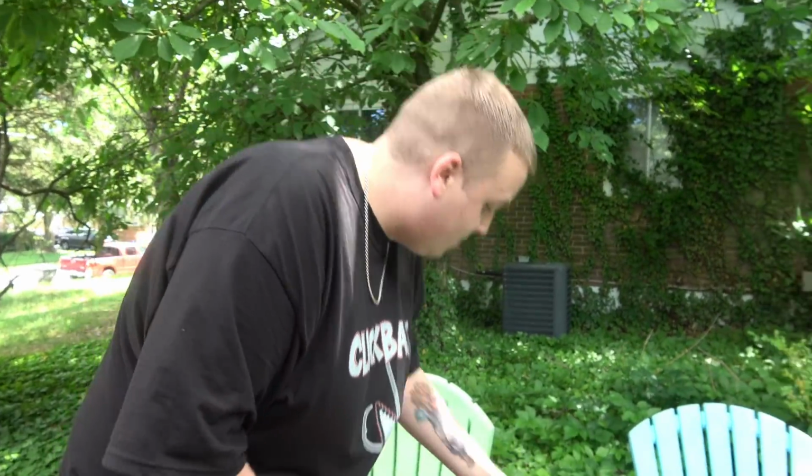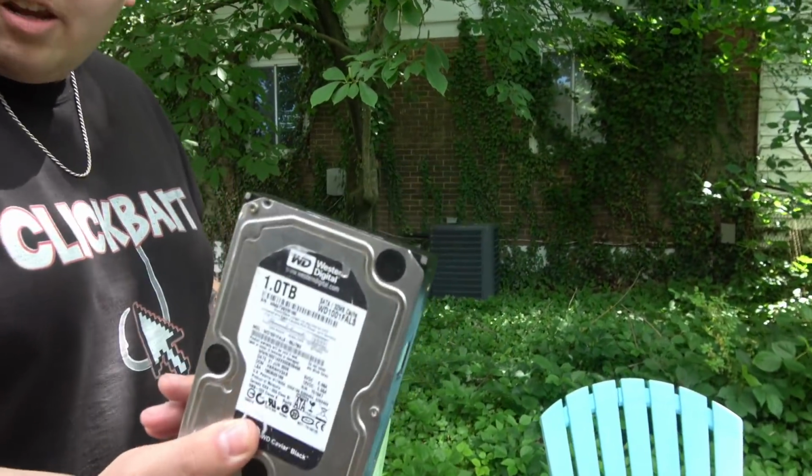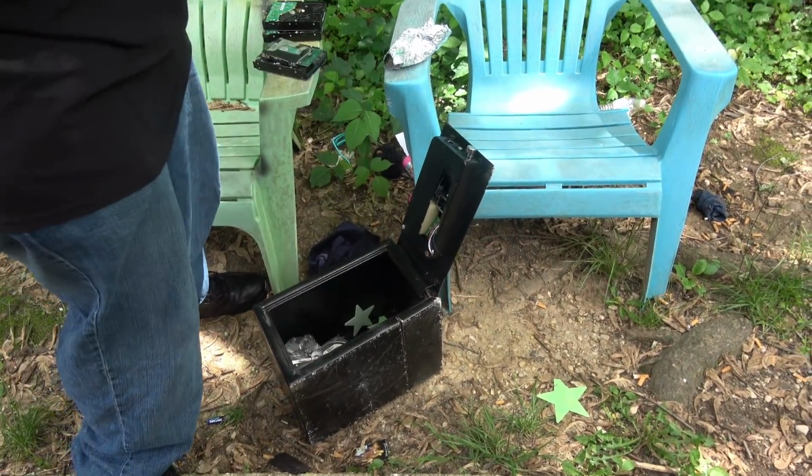All my pothead friends out there, I'm sorry, but I'm probably gonna throw it away. Yeah. Keep going. 1 terabyte again. We don't smoke. I don't smoke. Nothing against people who do this, so they don't get triggered.